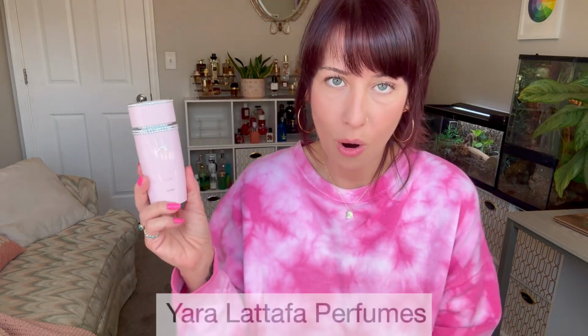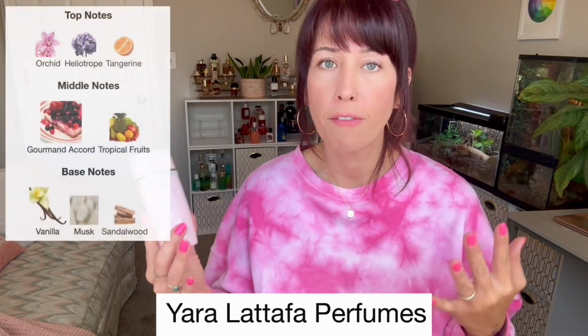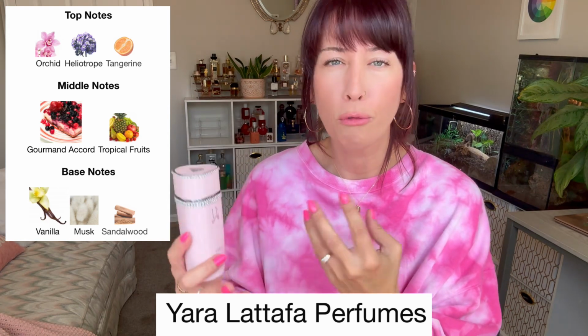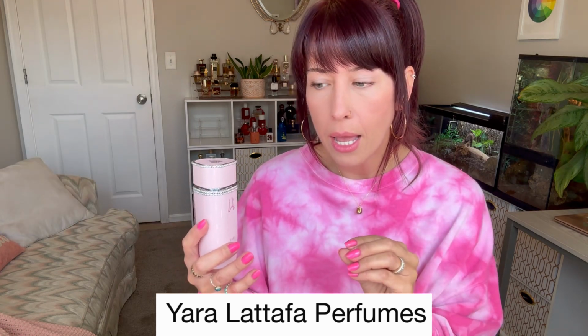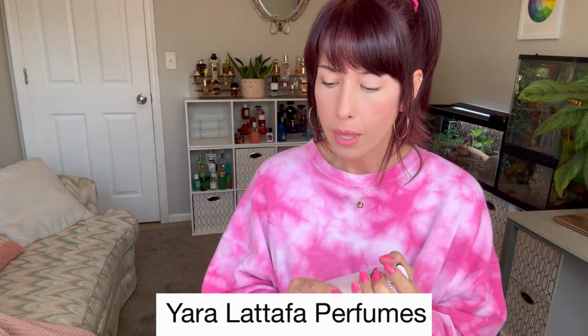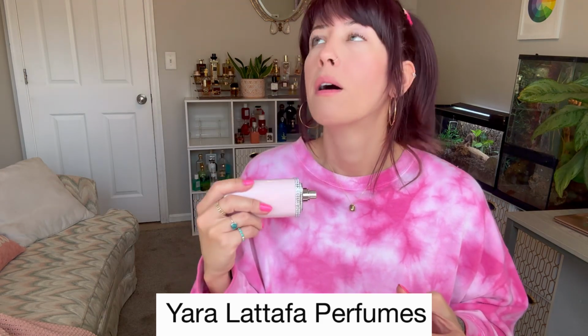Next up we have the Yara, and this one is very sweet, fruity, vanilla, powdery, and I'm definitely picking up all different types of fruits in here. Nothing is standing out to me. It's just a lot of different fruit, like a whole basket full of different fruits. And there is something creamy in here. Yeah, you get that vanilla as well. But there's something creamy in here. But overall, the perfume as a whole is more on the powdery side.